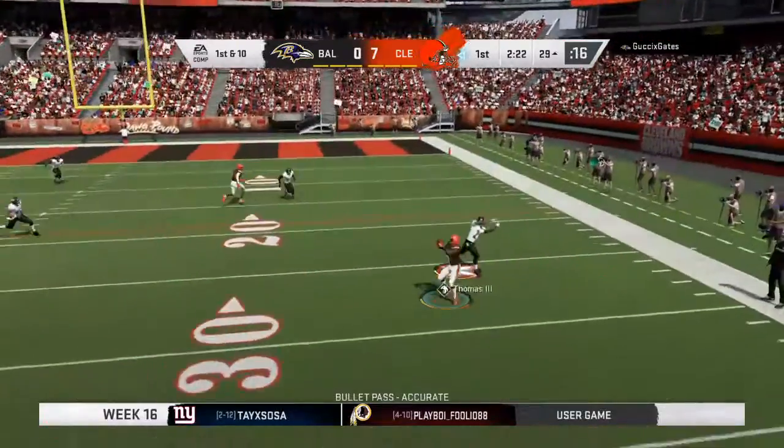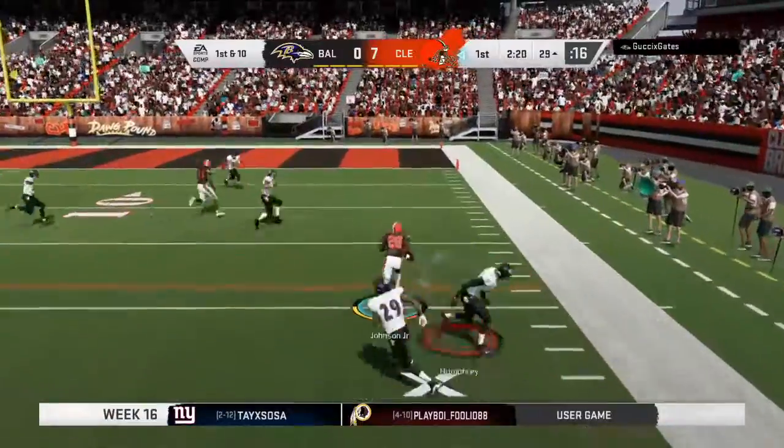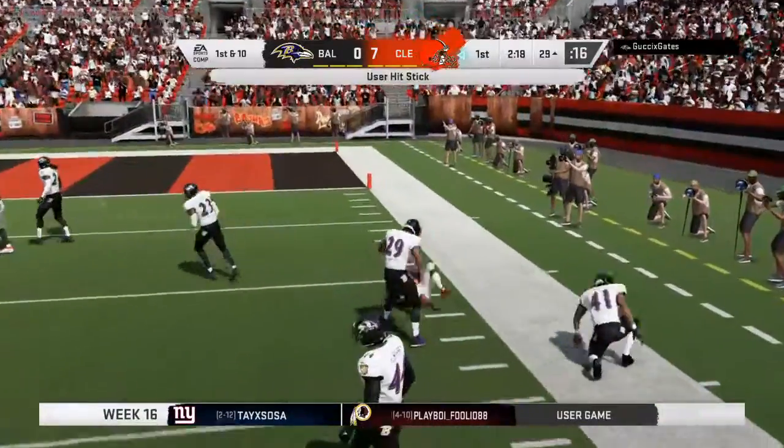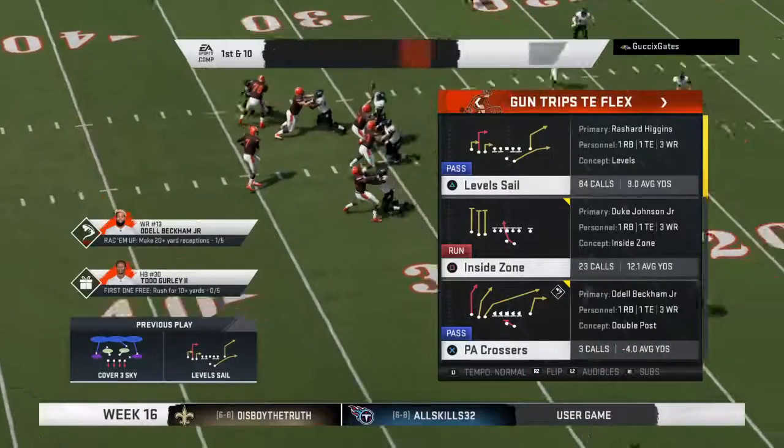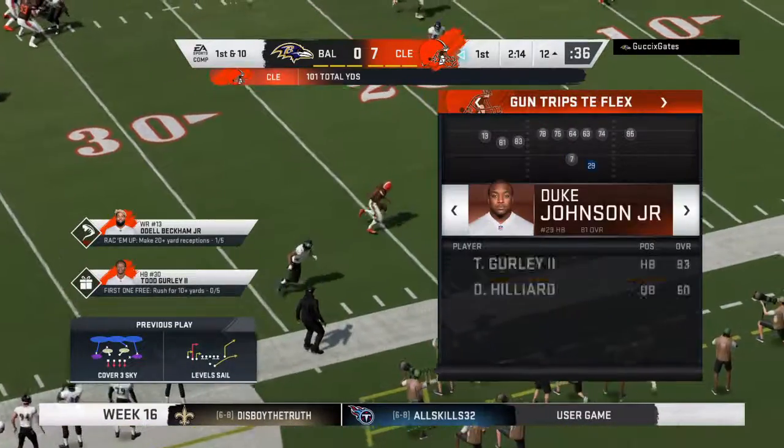Now Foles. He gets this one to Johnson. And down inside the 15, shy of the 10. A good play there as the Browns strike for 16 and a first down.